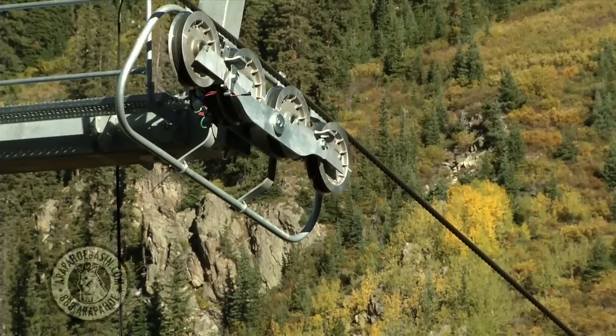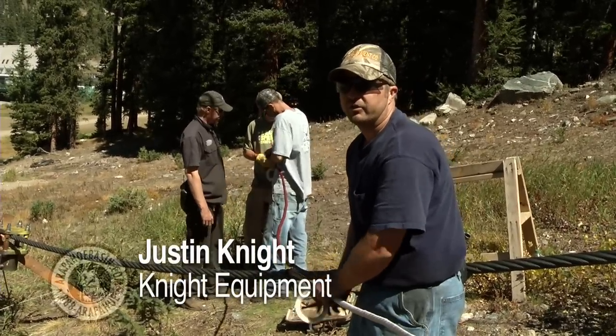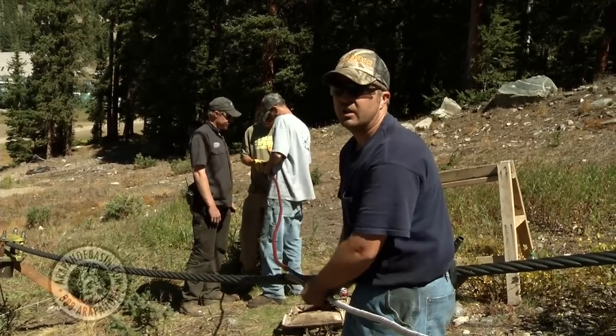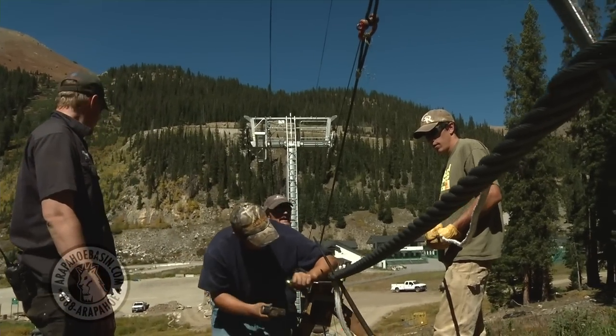Nite Equipment started back in 1945. My grandfather basically just made a lot of wire rope slings and sold some straight rope to a lot of the construction companies. And he also came out by train line and spliced for some of the ski lifts out here as well.